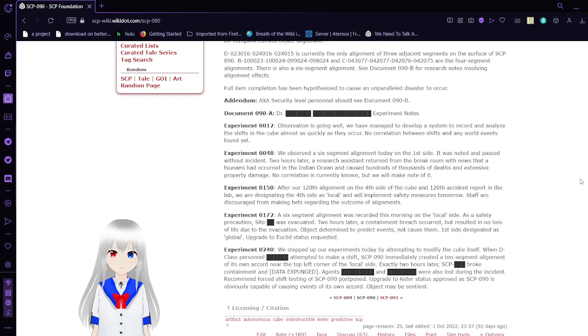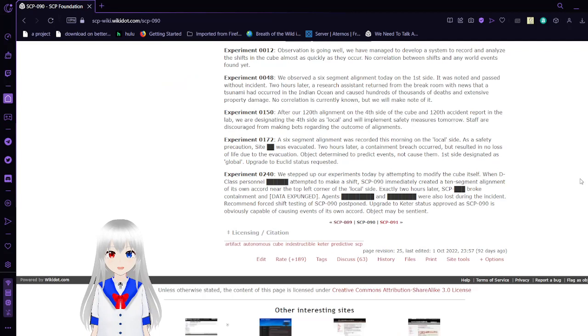Experiment 150. After our 120th alignment on the fourth side of the cube and 120th accident report into the lab, we designated the fourth side as local and will implement safety measures tomorrow. Staff are discouraged from making bets regarding the outcome of alignments. Experiment 172. A six-segment alignment was recorded this morning on the local side. As a safety precaution, Site [redacted] was evacuated. Two hours later, a containment breach occurred, but resulted in no loss of life due to the evacuation. Object determined to predict events, not cause them. First side designated as global. Upgrade to Euclid status requested.